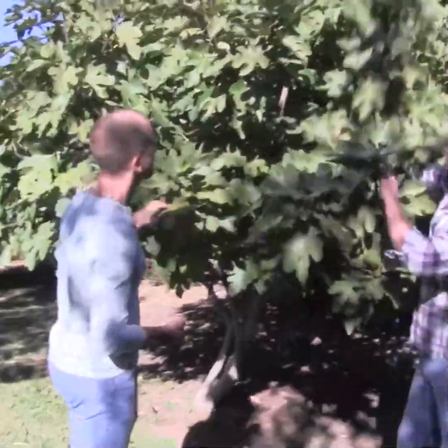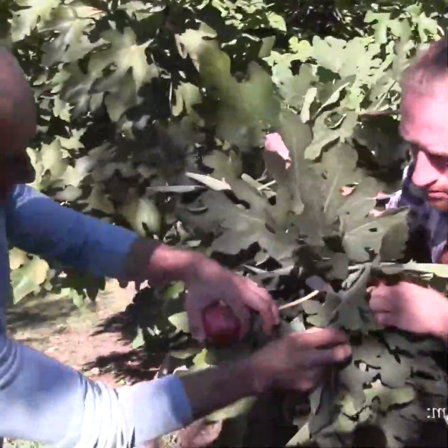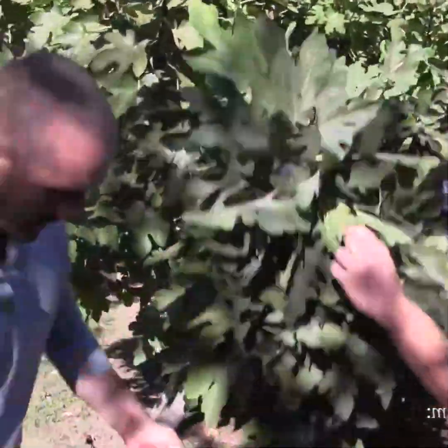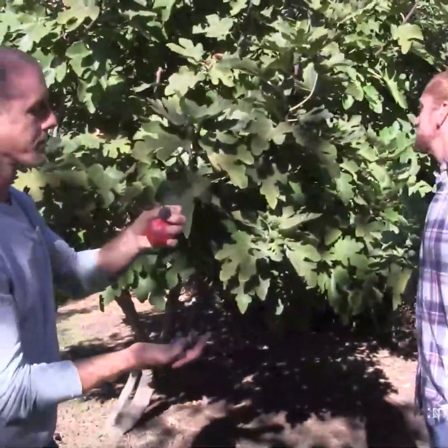So this feature here, you can see it. So this is your purple fig to go with your probably a black mission fig or something. That smells amazing. So when people are planting figs, they definitely plant different varieties. Yeah, they're pretty trees. That's fantastic. It's like eating jam. It is like jam. Need a little more sun.